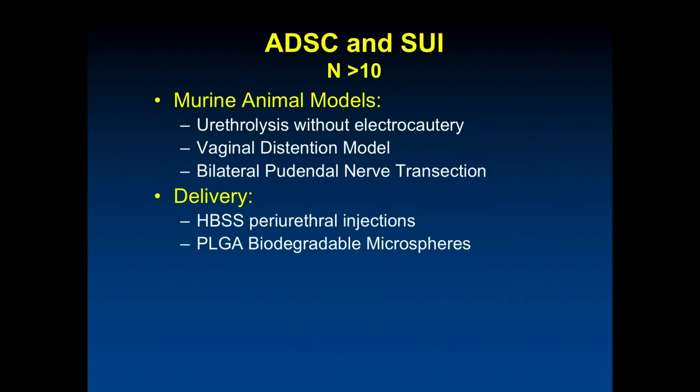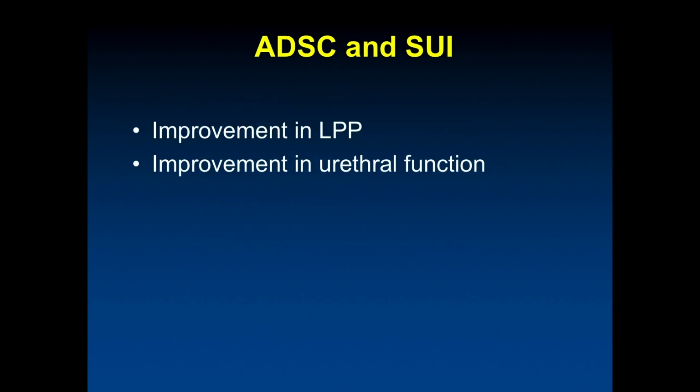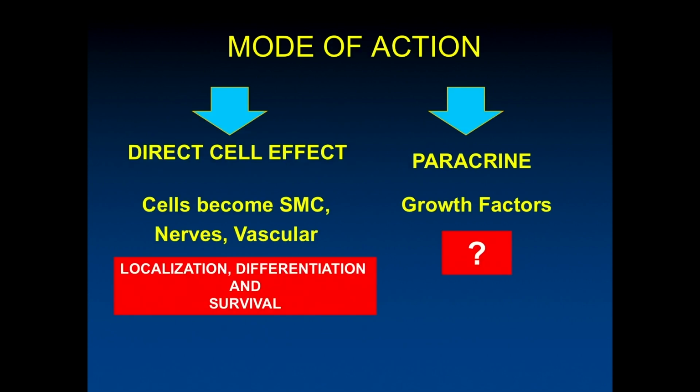There have been a number of different laboratories looking at adipose-derived stem cells. There are, again, a number of different animal models that have been used and different delivery systems. And all the rodent models show improvements in leak point pressure, and some have shown improvement in urethral function.